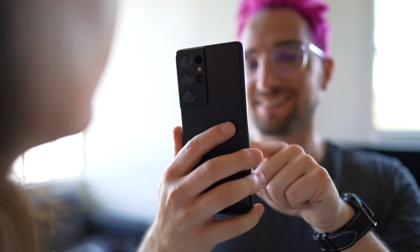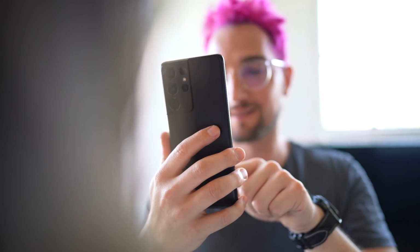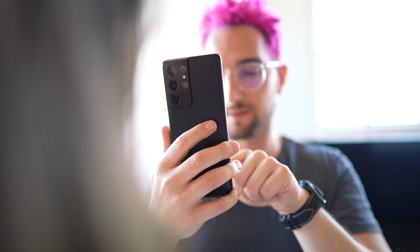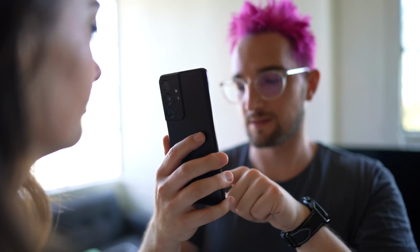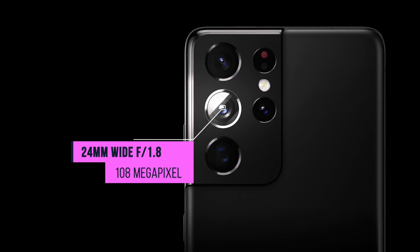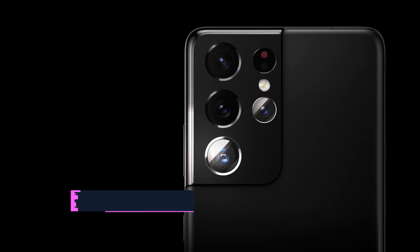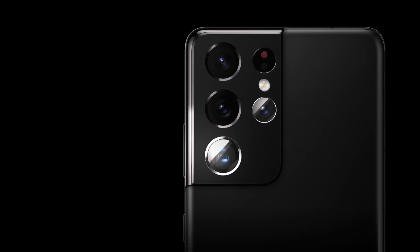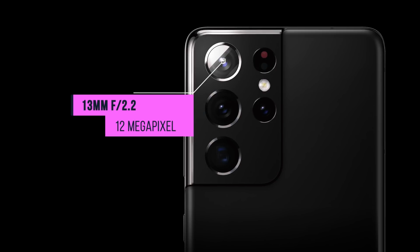The camera is arguably the biggest upgrade visually on the device. There are 5 cameras on the Ultra, 1 on the front and 4 on the back. And as far as I know, that's the most cameras on a phone to date, or at least a phone that anybody's going to be taking seriously. The quad camera array on the back has a 108 megapixel camera that's got an f-stop of 1.8. It's a 24mm wide lens. There's also a 10 megapixel, 240mm periscope telephoto with a 10 times optical zoom. It also goes up to 100 times, which is nice to have. And it's got a 12 megapixel ultra wide lens with an f-stop of 2.2, and that's a 13mm lens.